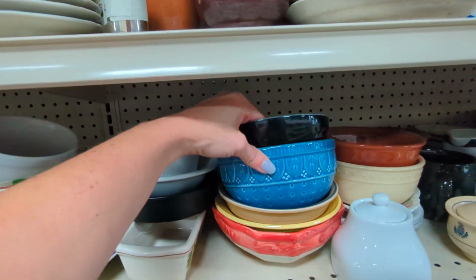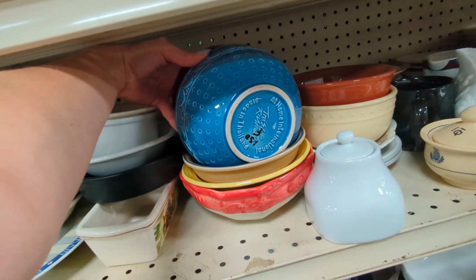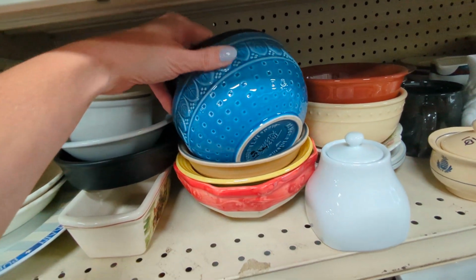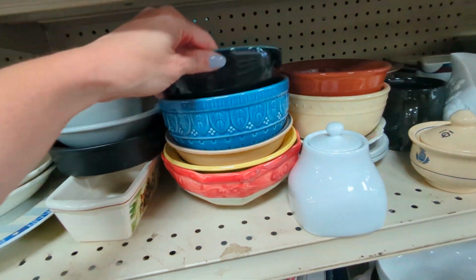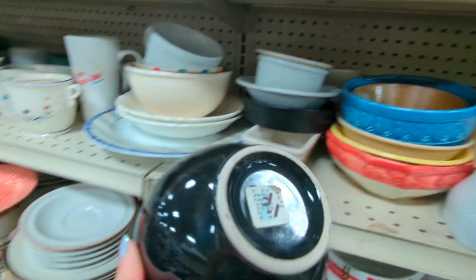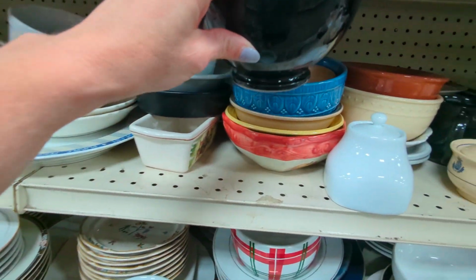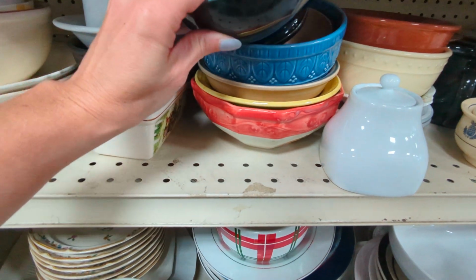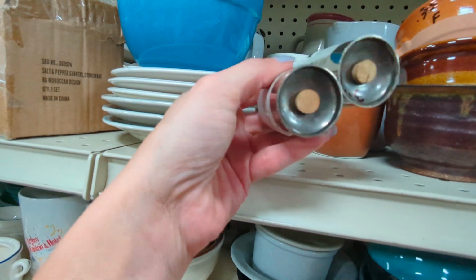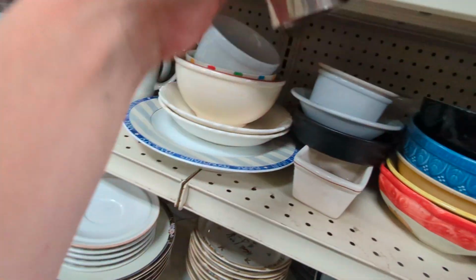What is in here? At Home International, Trish Samad, another made in Thailand. It's pretty neat though, but it's just a bowl. Pier 1. This looks like vintage Pier 1 now. Pretty neat. Some salt and pepper shakers with the S and the P. These are vintage too, you can tell by the cork at the bottom.